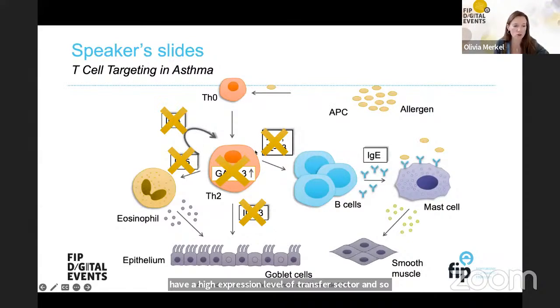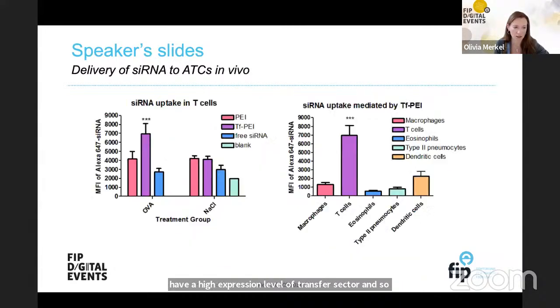And so we used the transferrin modified PEI to deliver siRNA to the lung of mice in an asthma model, where we compared animals with symptoms of asthma that we had sensitized against ovalbumin as a model allergen in comparison to healthy animals that had just received sodium chloride. And so after 40 days of establishing this inflammation model and this asthma model, we then administered nanoparticles with fluorescently labeled siRNA into the lungs of these mice.